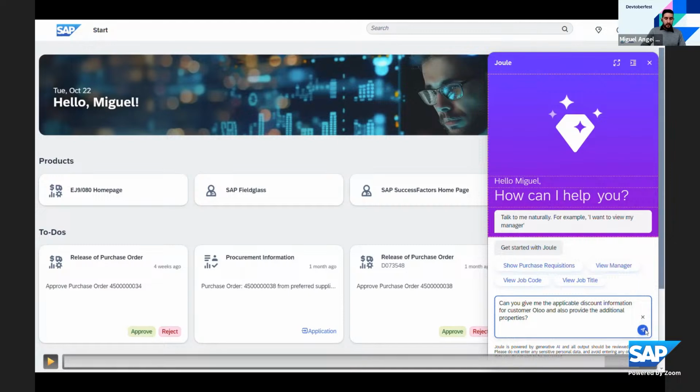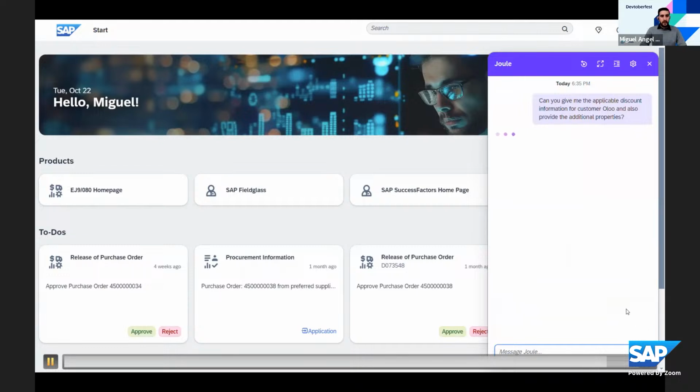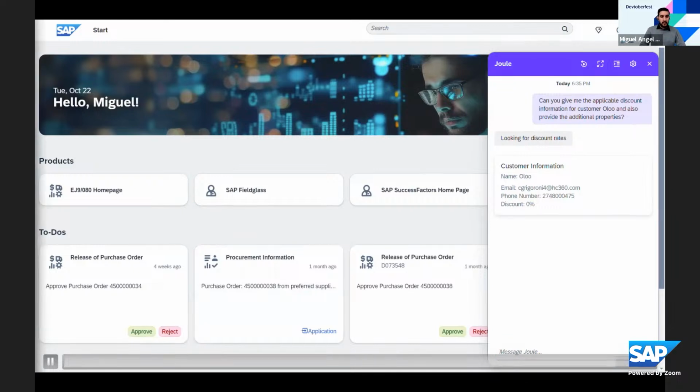We could also just ask for the discount, and then it will only return the discount. But in this case, we are interested in seeing these additional properties. So Joule can understand this contextual information from the query and try to relay that to the output that is related from the custom skill. So what we see here is the processing, and once Joule completes this, it comes back with the information that we codified and that you saw in the custom skill, with the information regarding the name, email, the phone number, and also the discount. In this case, we have a customer that has not been there very long, so we only have a very low discount that is available.